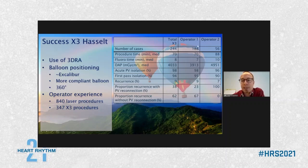And you can see that the operator with the most experience had the shortest procedure times, the shortest fluoro times. He had higher acute and first pass PV isolation. And although recurrences are the same, you can see that the proportion of recurrences without PV reconnection is much higher in an experienced operator.